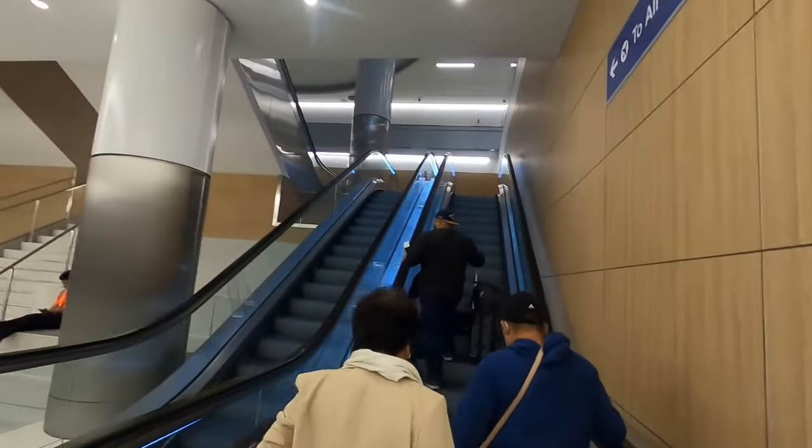So that was a fun ride. Now we are going up this escalator up to the terminal, back to the gates. So it's really fun.